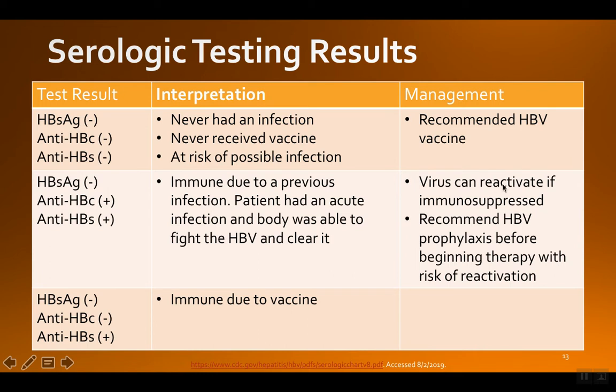Management: the virus can reactivate, right? As long as you get the infection, it's in you for life. Okay? There is no cure. It's always there. If you suppress the immune system, there is a risk of reactivation. In this case, you want to recommend the hepatitis B virus prophylaxis before we start those immunosuppressive medications that I listed in the previous slides.